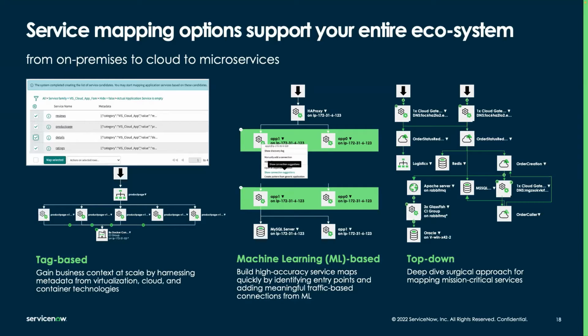And then top-down mapping uses the pattern-based discovery to identify service connections. So this method, of course, takes the longest because it requires application architecture research up front, deep technical knowledge in pattern building. So because it is so precise, top-down mapping is very well suited for mapping your mission-critical services.